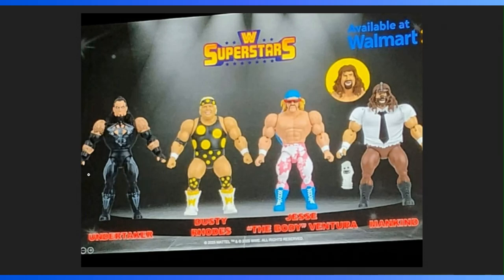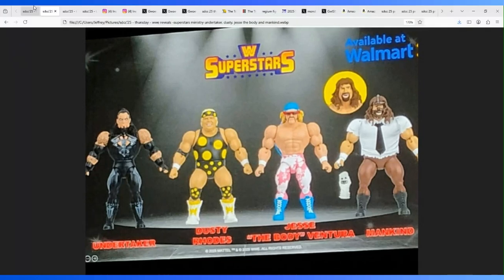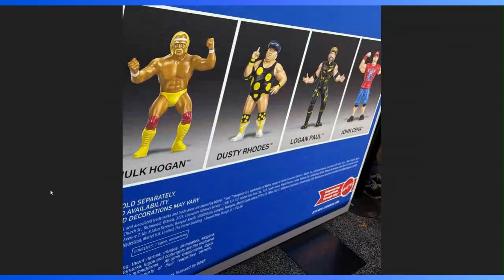So we have the Superstars line, this sort of kind of retro style, but today they revealed fully that they're going all the way back. We've had the big rubber guys. Now we've got Mattel's LJN line. So you can see they start off with Hogan. I mean, it just makes perfect sense. If you'll notice, if you're old enough to remember, that's exactly how the LJN Hogan was.